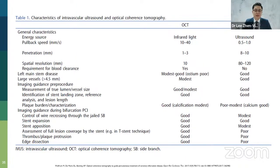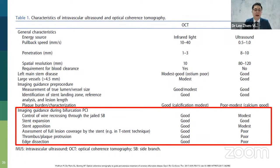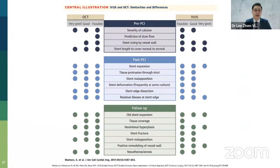We can discuss the merits of OCT versus IVUS with regard to the utility of these modalities in the management of left main lesions as well as bifurcations. I think the space of left main for now would belong to the IVUS, but for the purpose of bifurcation PCI, I think the space belongs to the OCT. Because as you will see later on, there are a lot of other benefits that OCT brings. For example, you would be able to guide your wire recrossing. You would be able to better identify some of the post-PCI factors.